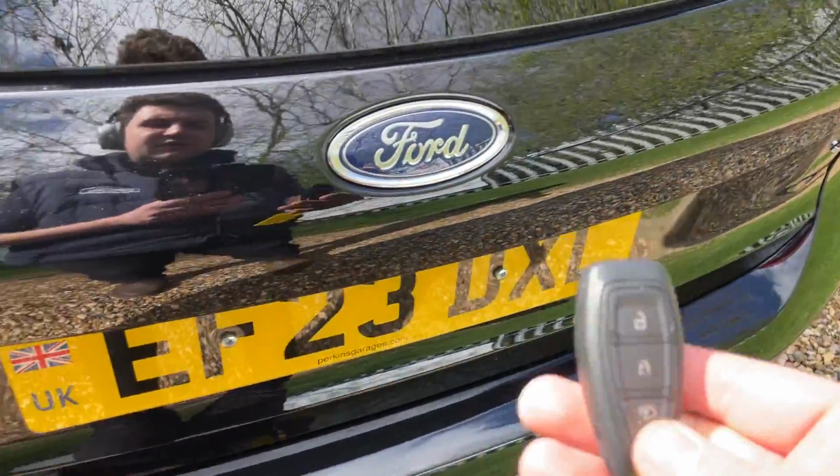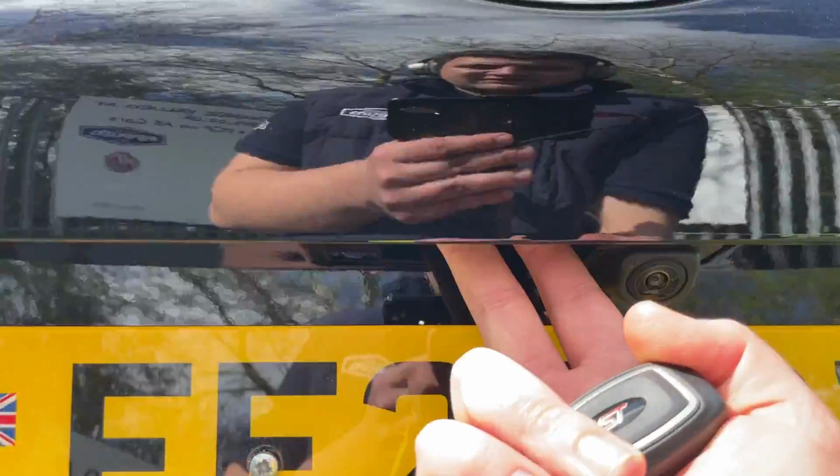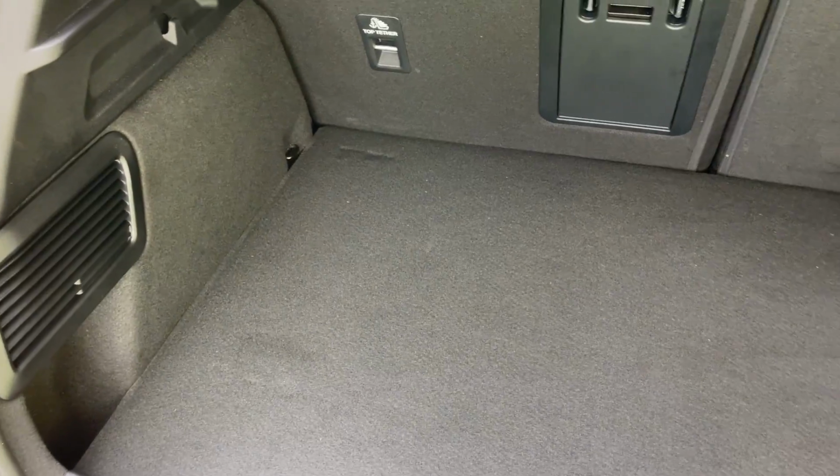Let's have a look inside the boot. So we have the double unlock feature on the key, or we have the pressure pad just left of the reversing camera. And that opens up the incredibly large volume rear Focus boot space. I'm a self-driver Focus, and it's like a little TARDIS really.